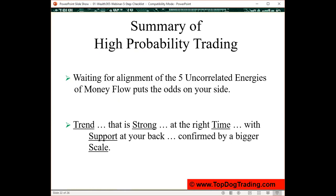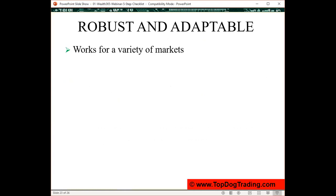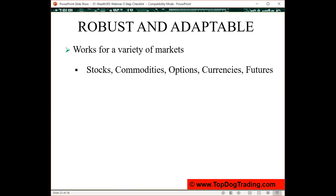So 1, 2, 3, 4, 5, very objective, very rule-based. And again, it works for pretty much any market. I will say this caveat: any market that has professional involvement, because we want to trade with the smart money. I call this hooking your wagon to the whales. We watch for the whales. They're the smart money, and they've got the big money. They've got the institutional money. They've got the block trades. So I'm going to take my little bit of money, put it in my little red wagon, and hook my wagon to the tail of the whale and let him go.